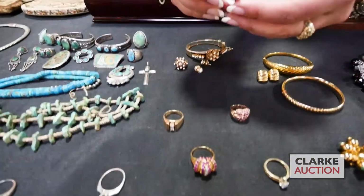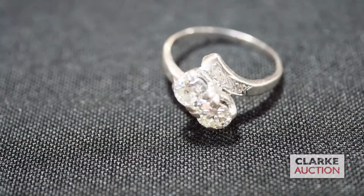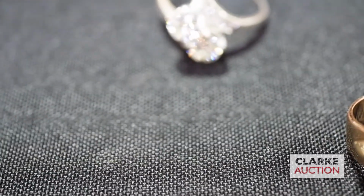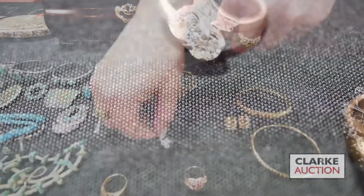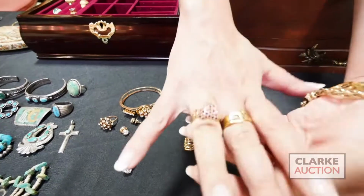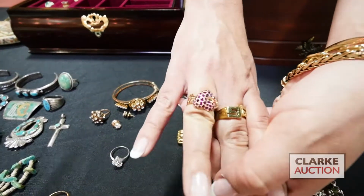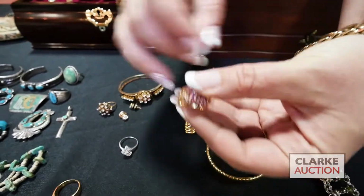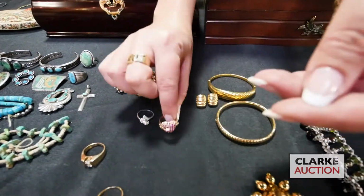We have this wonderful diamond bypass form ring with the 2 old European cut diamonds with the full cut diamond accents. One of my favorite lots in the sale is actually this little sweet ring. So it's 14 karat rose gold with rubies, and it's a heart with an arrow going through it, and this is estimated at $300 to $500, really quite nice in rose gold.